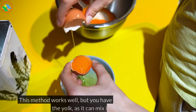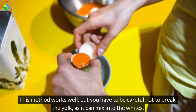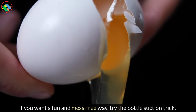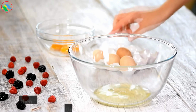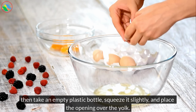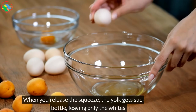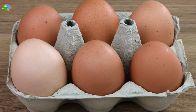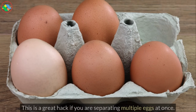This method works well, but you have to be careful not to break the yolk, as it can mix into the whites. If you want a fun and mess-free way, try the bottle suction trick. Crack the egg into a bowl, then take an empty plastic bottle, squeeze it slightly, and place the opening over the yolk. When you release the squeeze, the yolk gets sucked into the bottle, leaving only the whites behind. This is a great hack if you are separating multiple eggs at once.